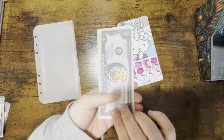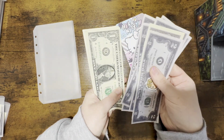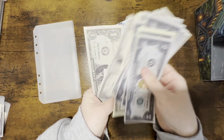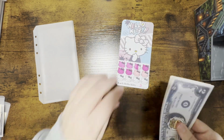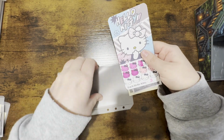All right, so in here we now have 2, 4, 6, 8, 10, 12, 14, 15, 16, 17, 18, 19, 20, 21, 22, 23. Looks like we're around $13 left to go on this one, so yay!